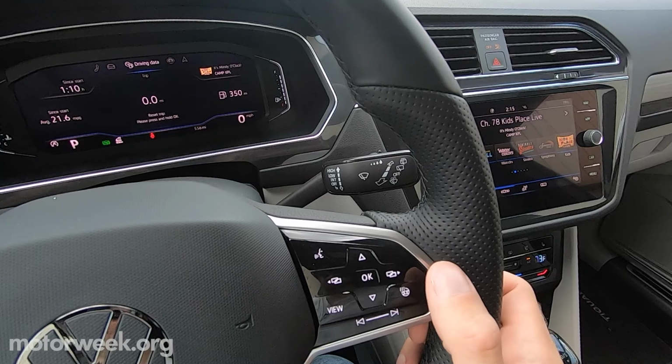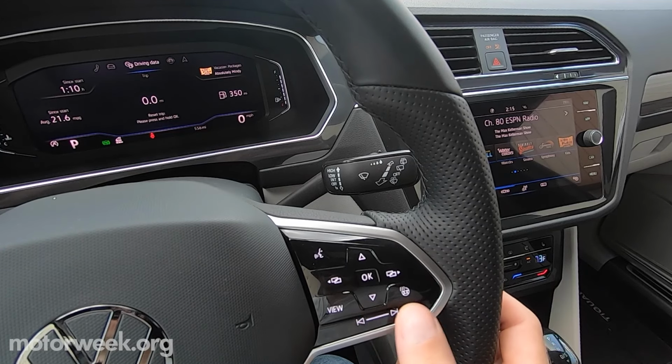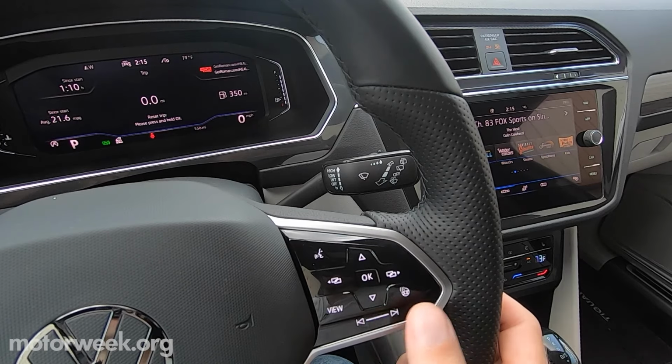I'm not the biggest haptic feedback fan, but I gotta say, I don't hate their use here on the steering wheel. They work pretty well. They feel close enough to buttons. I like the little slide feature here, with my right thumb being able to control the center touchscreen, and I can't deny it. They do look classy.